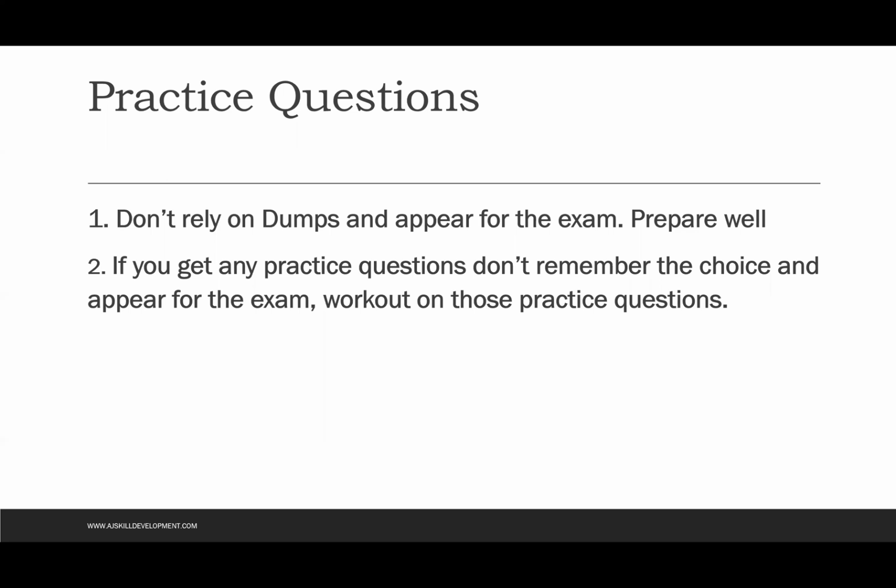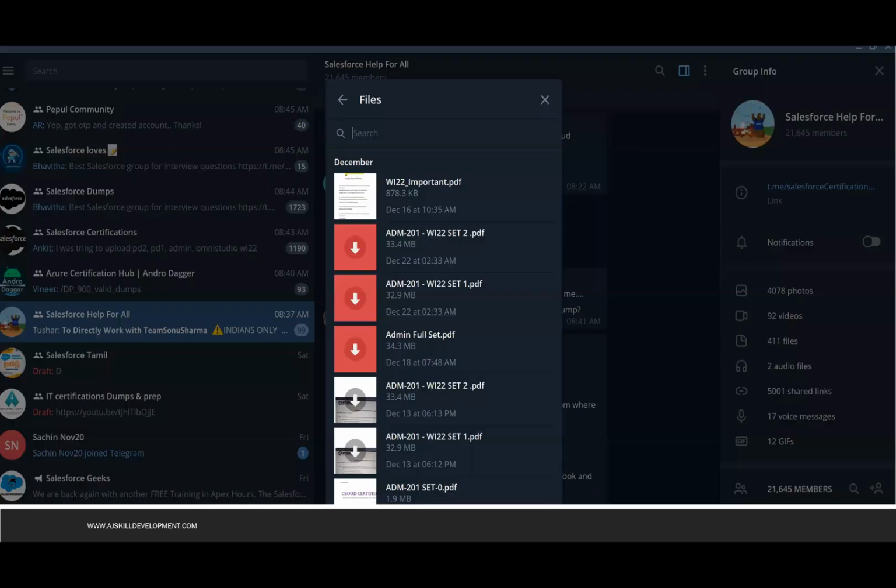And these are some Telegram channels where you can get previously asked questions. You can simply go to Telegram, search for Salesforce, and join the Telegram group. In the file section, you can get some questions. The people in the group note down some questions asked in previous exams, and the latest questions would be there. They are sharing them, so that will help you to practice.